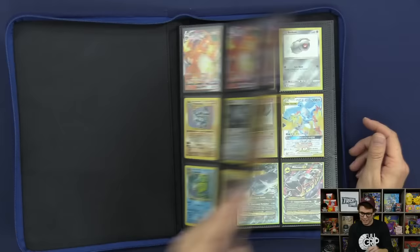I kind of have a lot of multiples of those just because going to events over the course of the last 10 years, I would just see, you know, holo cards at vendor booths and just buy them because they go in retro decks. And I've been building retro decks for a long time. Like Kingdra, that's a base Neo deck. The Gyaradoses, those all go in Blastoise decks and go in some Alakazam decks from base set. We got Poliwrath here as well.